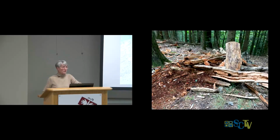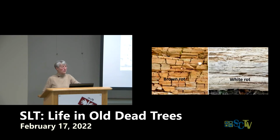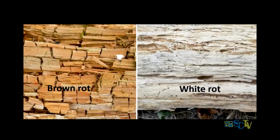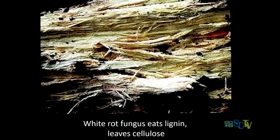But there are two kinds of decay that go on a log, and you can look at this next time you go out into the woods. There's something called brown rot, which is sort of a little chunky and angular. And then there's white rot. This is the one that feels kind of spongy and is kind of fibrous. Well, they're doing two different things. The brown rot is made by a fungus that eats cellulose, and it leaves the brown lignin behind. The white rot eats the lignin and leaves the cellulose behind.